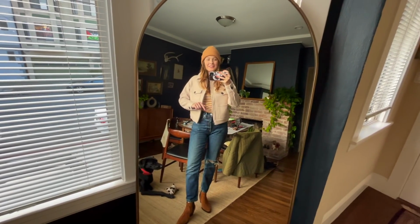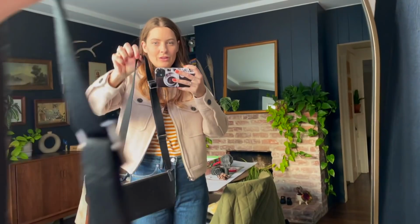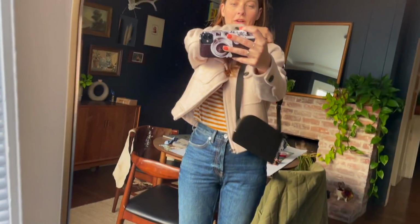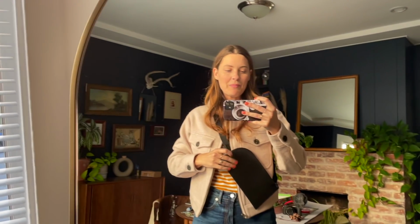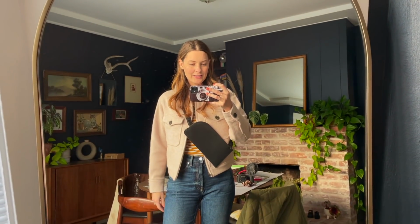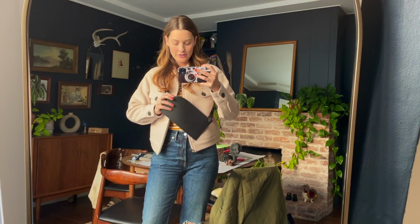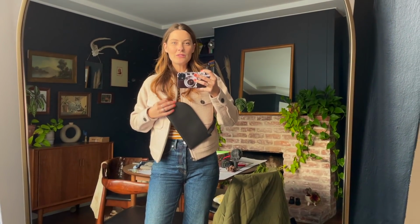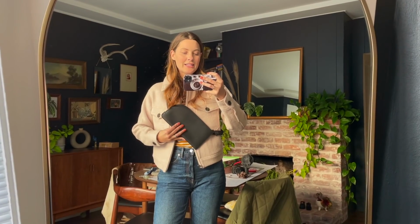I do have a couple more things I want to show you guys. So I got this leather sling. It's such a simple little fun throw-on purse sling thing. I thought I would jump on the bandwagon because how convenient is that? And it's not just conveniently a purse to carry your cell phone and your wallet in. It's also kind of like a necklace. I think it's so cute.